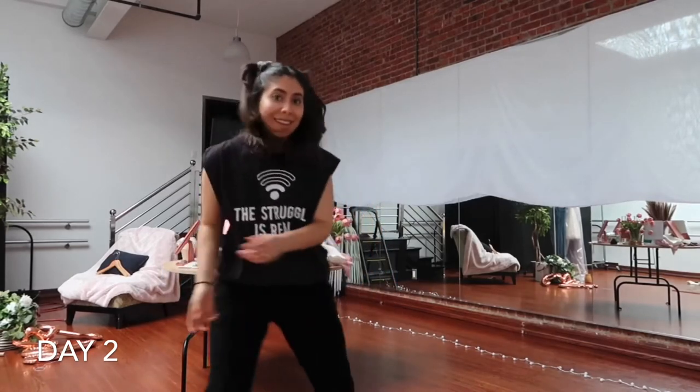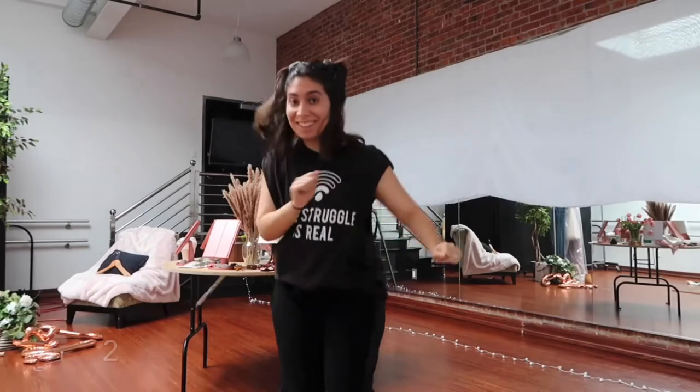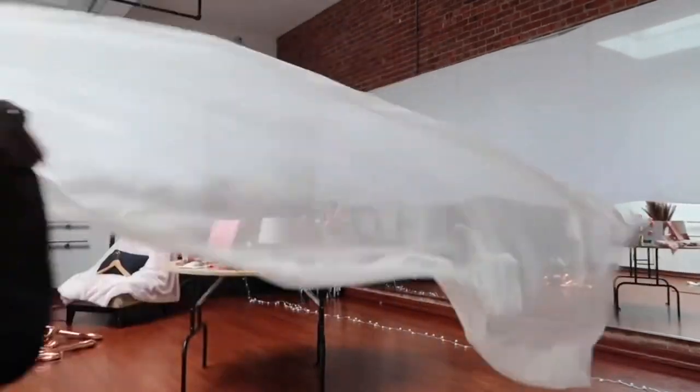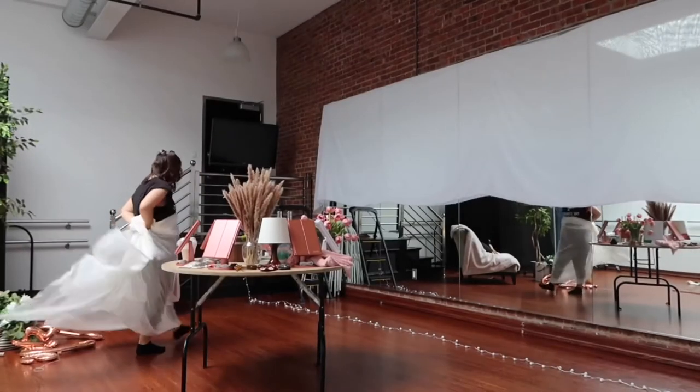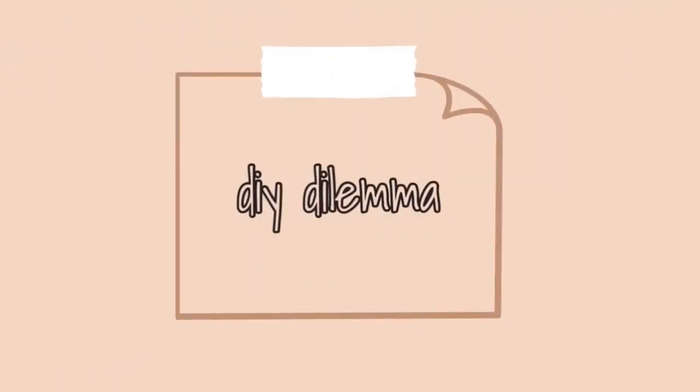Gotta start the next DIY day on a light note, so I'm just jamming out to some tunes before I get really, really busy with the room makeover. And as you can actually see behind me, I've already started hanging some of the fabric over the mirrors. Of course, what's a makeover without a little bit of a DIY dilemma?